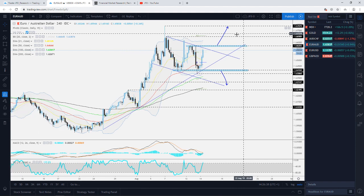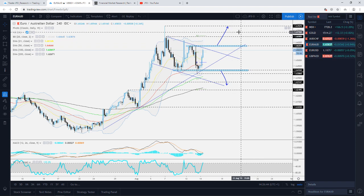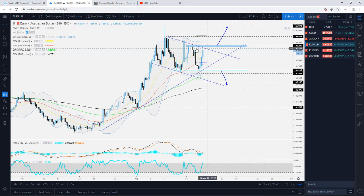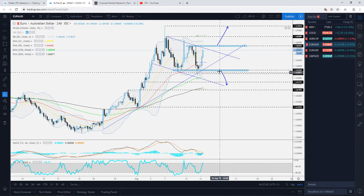This way the pair could open the path for itself towards slightly higher levels, maybe the 1.6690 or even the 1.6787 zone. So for now, keep your eyes on these formations, on these lines. In terms of the downside, if this upside line breaks, then of course there is a chance for a further slide lower.